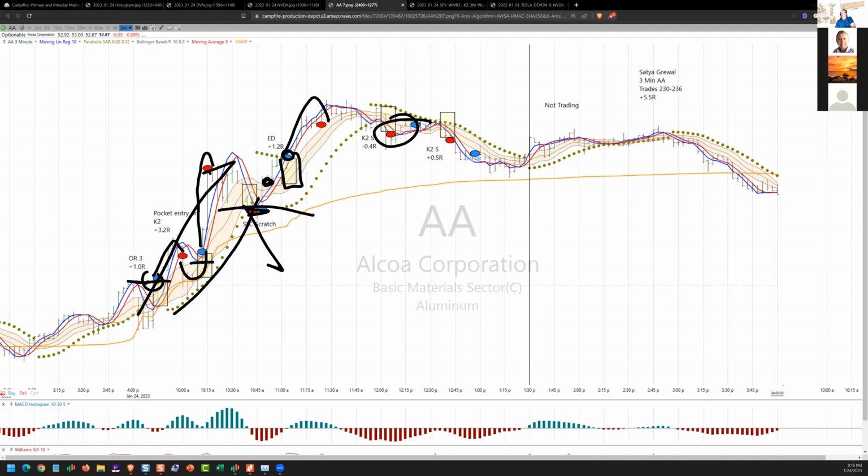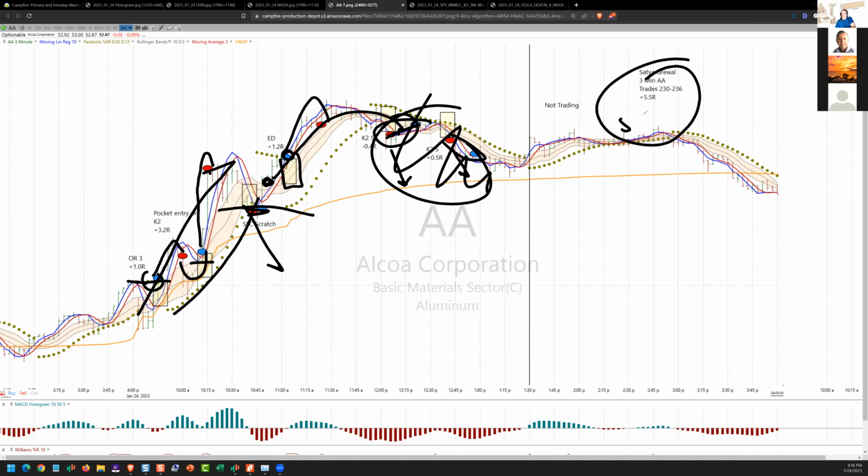Two good efforts on the short side after it peaks and starts rolling over because now you're looking to get to the VWAP. This one is a quick loss and a quick gain. Those two about cancel. 5.5 in Alcoa.